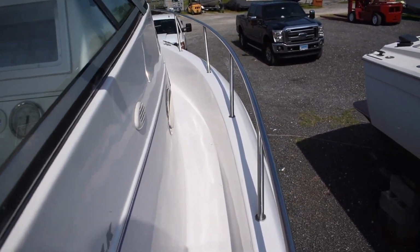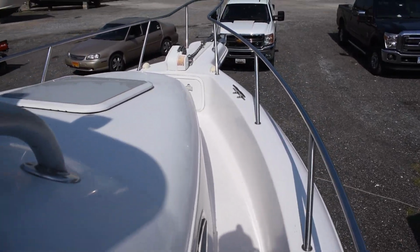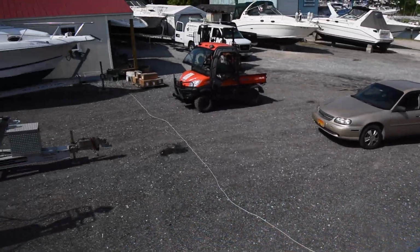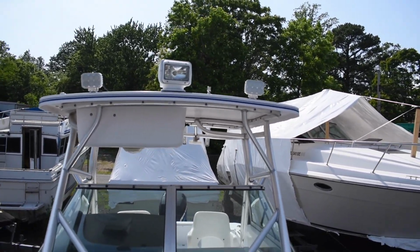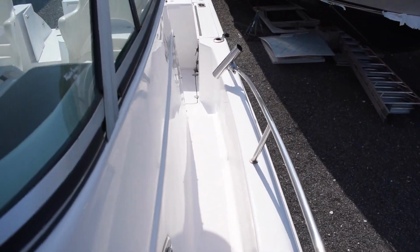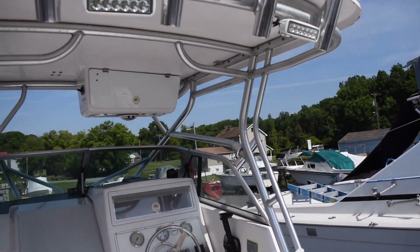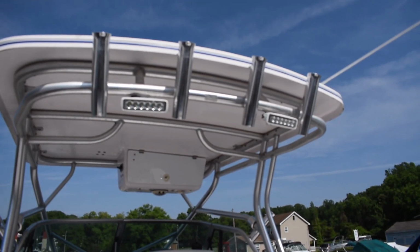True walk around cuddy, nice deep gunnels for a nice dry ride. Makes it really easy to walk around the boat. We have the windlass anchor system up here. Go light on the spreader lights. Also have your rocket launchers on top of the hard top, along with your LED spreader lights.